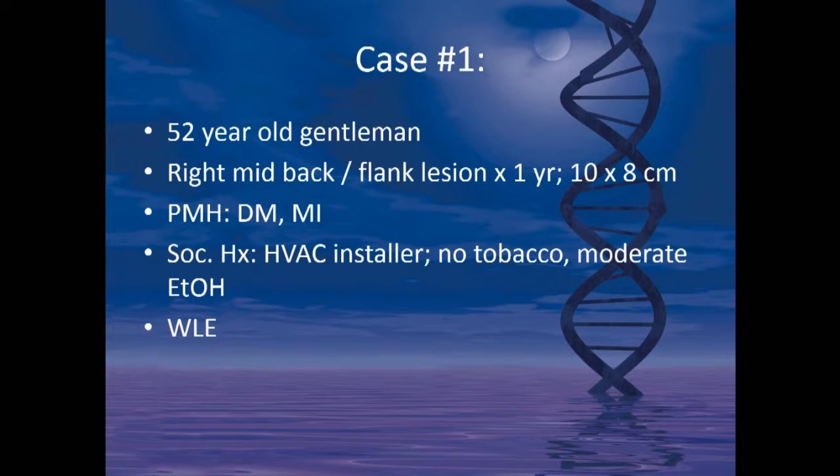So, first case is a 52-year-old gentleman who had a right mid-back flank lesion for approximately 1 year. It was not caught early, 10 by 8 centimeters. History of diabetes mellitus, heart attack. Worked as an HVAC installer, no tobacco, moderate alcohol use.